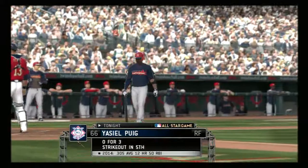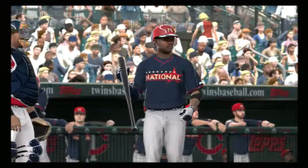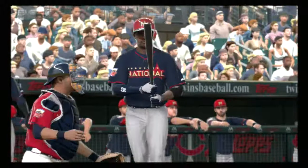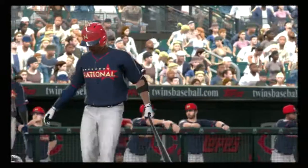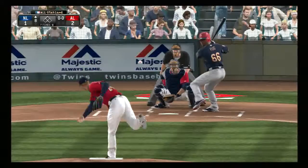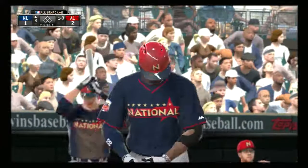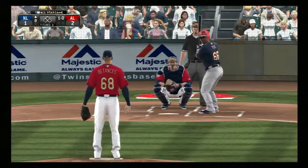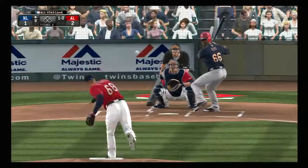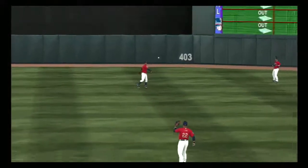Yasiel Puig will stand in to lead things off, as the top of this batting order really hasn't been much of a factor so far. Yeah, and between the top three guys in this lineup, no hits between them. And you got to figure you're not going to win too many games when that's the case. On to the 8th now, as the first pitch is a fastball that's looked at for ball one. Now this is swung on and sent out to Jones in center field. And he puts it away for the first down.